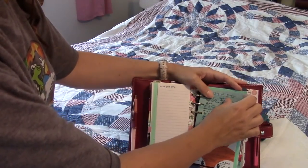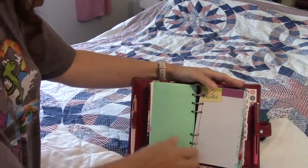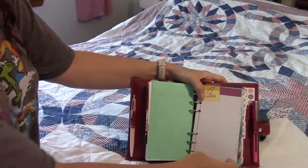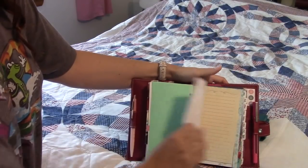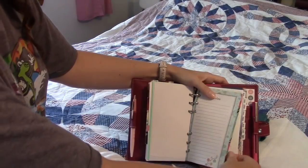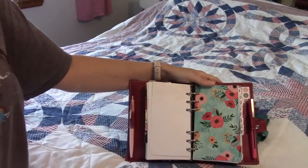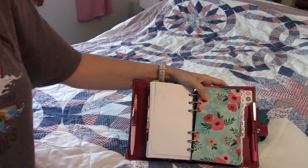And then let me just turn past a few pages here. And then I just have some variety of different types of blank note paper for more filler paper when I need it anywhere else in my planner. So next divider is planning, and that's the main planner portion of my planner.